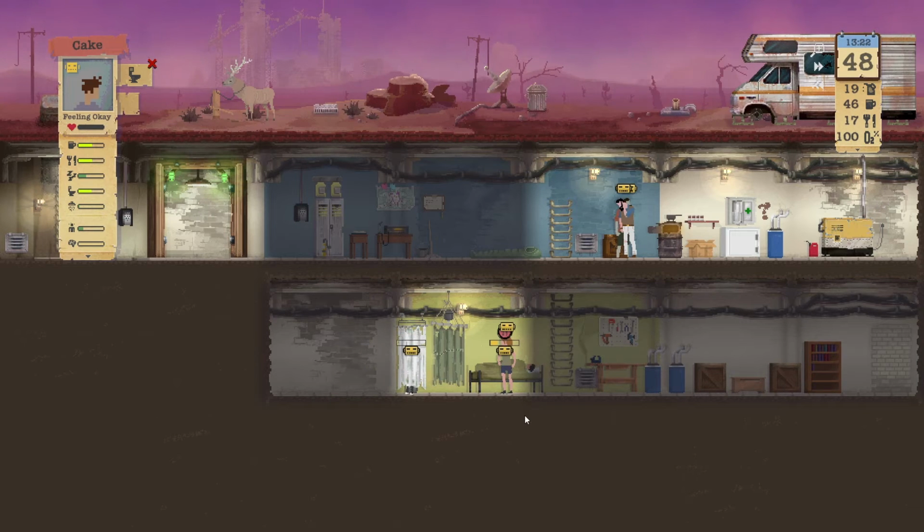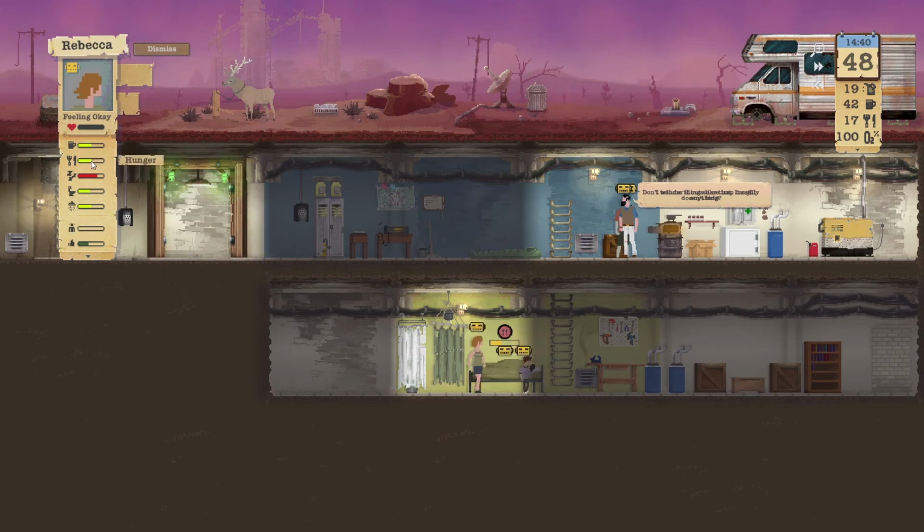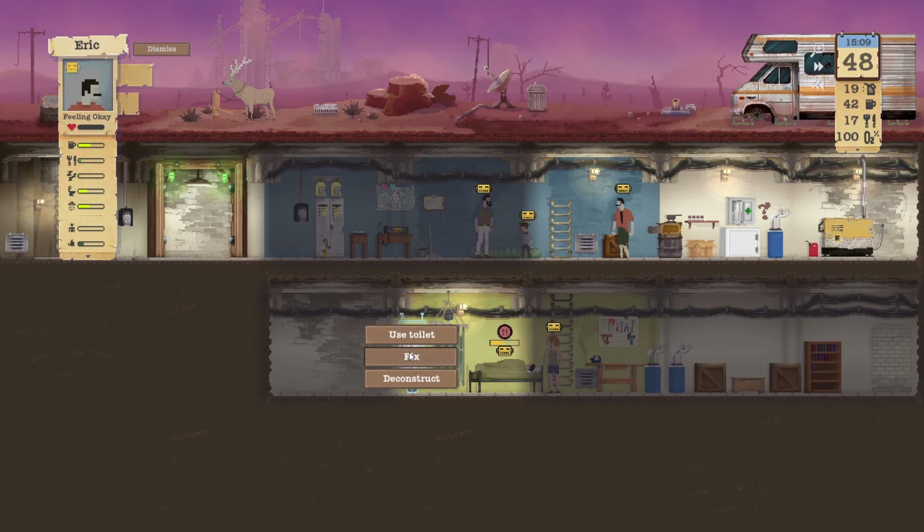Cake, go and use the loo. I'll leave you a moment to do that in privacy, and then we'll get you to have some food and a drink and a little lie down. In fact, go and do your sleeping after you've been to the loo. So we'll cue those commands up. Rebecca is also quite tired, but you're going to have to wait. You're also in need of food and drink. Eric could do with going to the loo and having a wash. I notice it's not raining right now, though, so we won't do that right now.